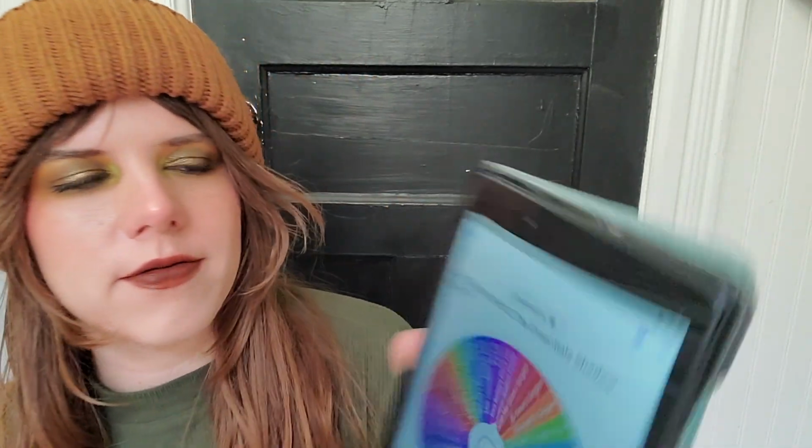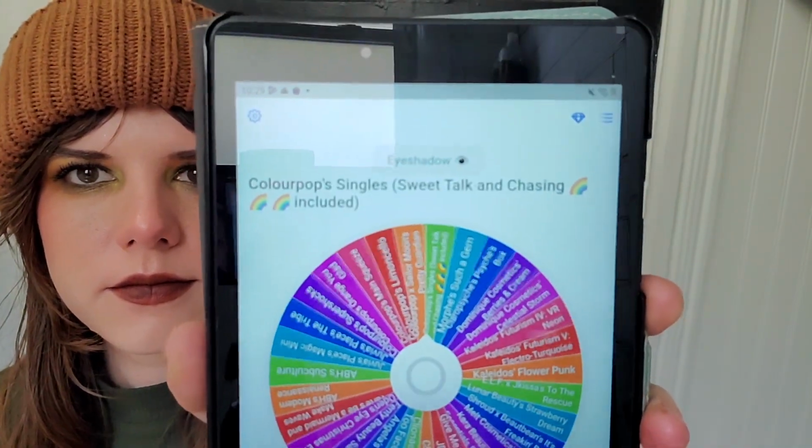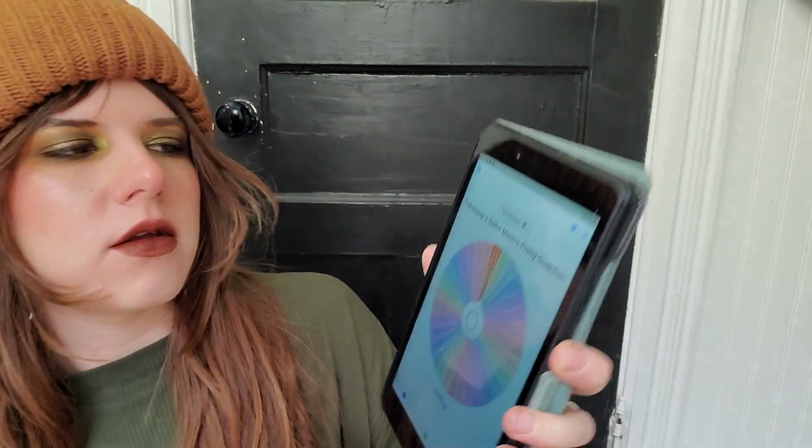Dominique Cosmetics Celestial Storm. Easy peasy. First palette. Okay, that was 4. So now the 5th one. Another long one. ColourPop. This palette was in my project so much last year. ColourPop's collaboration with Sailor Moon, the Pretty Guardian palette. And then last one.